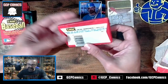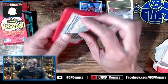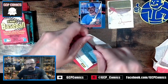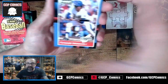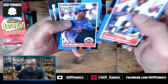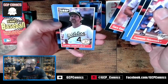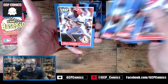Alright, so we got same thing, except these are going to be the Leaf version. Get the puzzle piece, see what happens. Old wax packs. Fun rip. Let's hope for maybe a couple stars. There's some cool players back then, right? Different puzzle piece, cool. Alright, and these are the Leaf versions, so a little different. Fernando Valenzuela, Lee Mazzilli, Jose Uribe, Tim Raines, the checklist, alright. Gary Gaetti, Carney Lansford, Lloyd Moseby, Dave Stieb, and Vince Coleman.